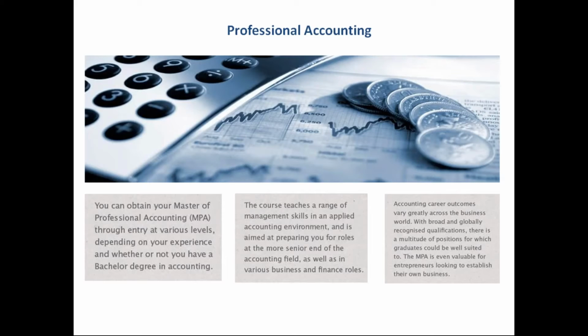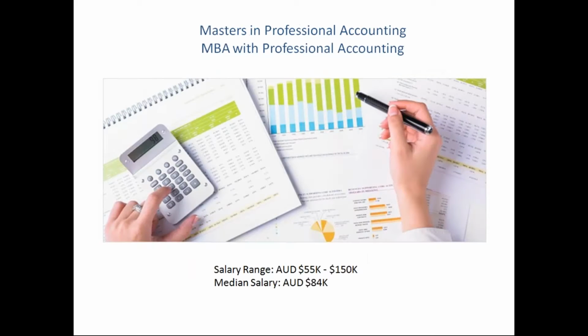Maybe you have an engineering background, maybe you have an arts background. If you've got some experience, you can definitely start and study a master's in professional accounting. You will learn not only accounting but other business roles as well, maybe finance, taxation, HR, payroll, all those things. The job roles are really good because the number of professional accountants in Australia is not that high, so the job opportunities are there.